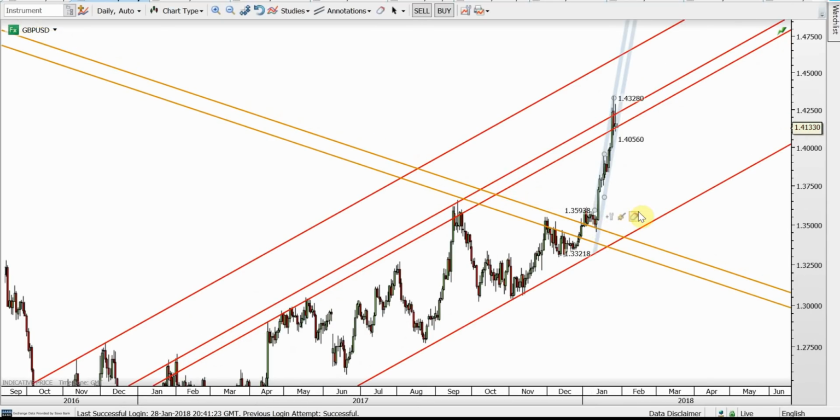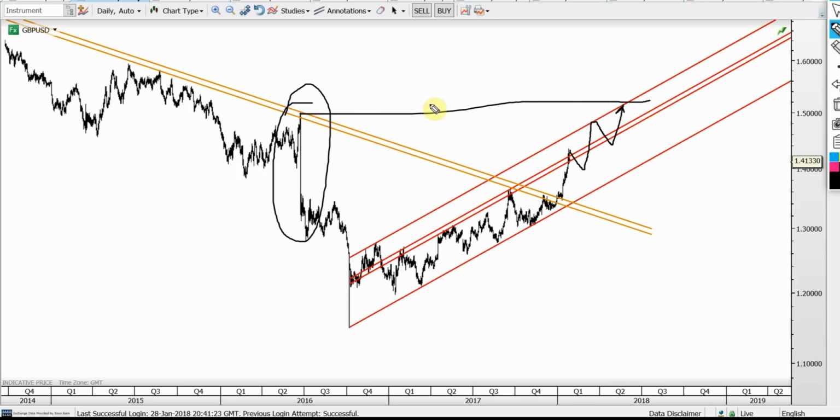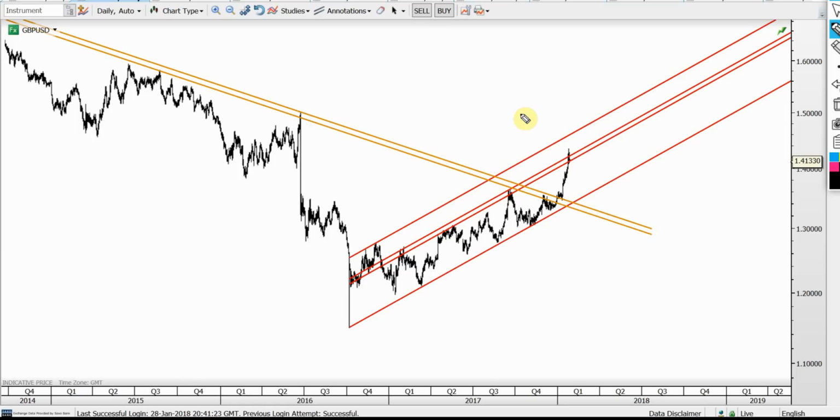Especially the backtest was quite accurate, and the ultimate target is the Brexit sell-off, so that's 1.50, but for that maybe we'll see some pullback and then go all the way to the red top band, one more down, and ultimately we should see this high here at the beginning of the Brexit sell-off to be recovered all the way, because that's why cable basically broke up this resistance.